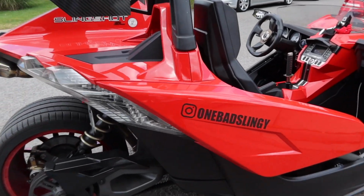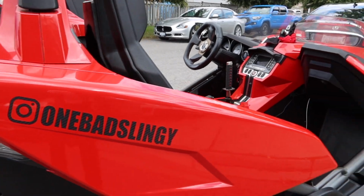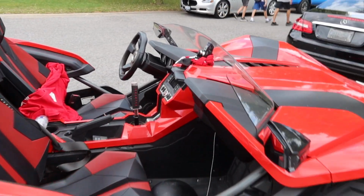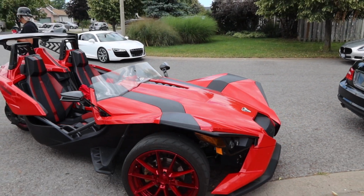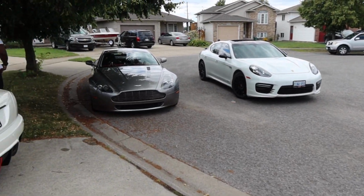My boy pulled up in the slingshot. Go ahead and follow him for some slingshot content. It has a turbocharger and some other little tricks. So if you want some slingshot content, you can go follow him on One Bad Slingshot.